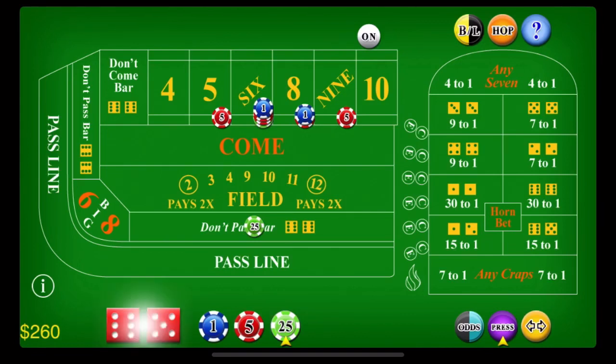Yo 11, good deal. Yo 11. 9, let's go ahead and collect that one. 12, boxcars. 6, the hard 6. All right, let's go ahead and press the 8. Press the hard 8.